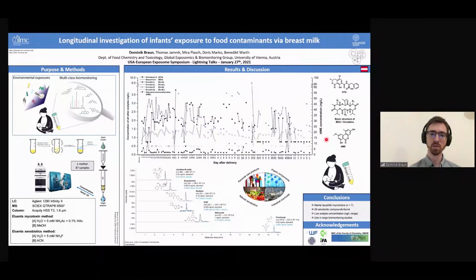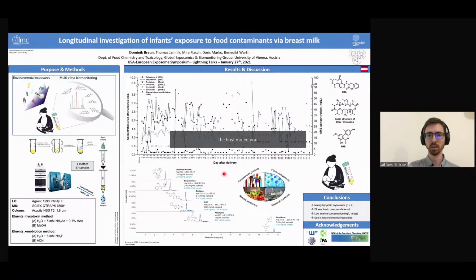So most of the time it was more like a pooled sample over the day with the leftovers we had. And that's why some data points are missing here as well. As you see, some we have not sampled because the baby basically was breastfed completely and we didn't receive any sample on these days.